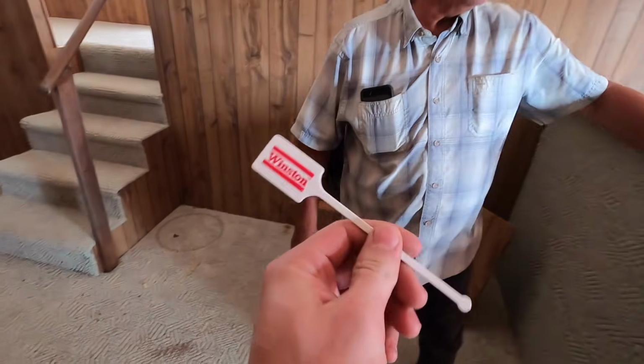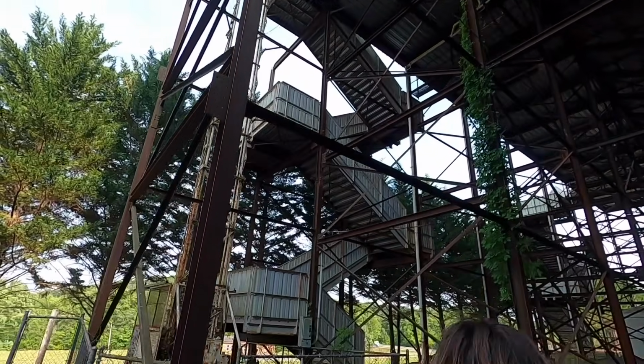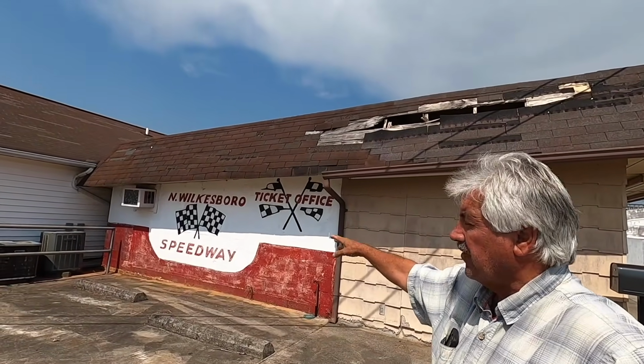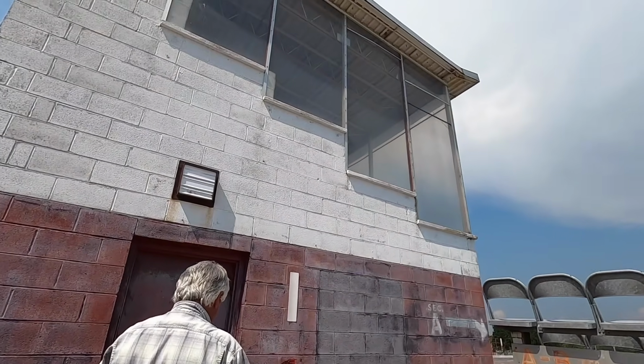Oh, that's cool. All the RJ Reynolds people were in here. Look at this elevator contraption. The length of it and this width right here was the original chicken coop. It's a downhill front straightaway and an uphill back straightaway. We're going to get to see the inside. It's chicken, apples, things like that, that's what made this place.